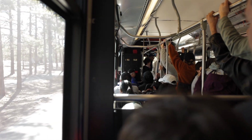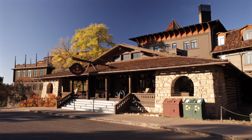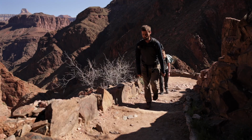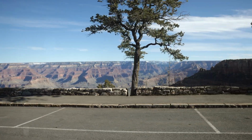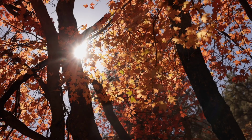So crowds spike in July and August. This makes reservations tougher to get, so you'll need to plan 8 to 12 months in advance to get what you want. Personally, I wouldn't visit in the summer, but I'm also a hiker. If you're just looking to ride along the rim to stop at viewpoints and check out landmarks, you can probably make it happen, but you'll have to be patient with the crowds.